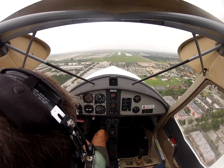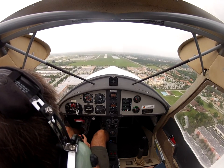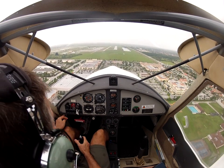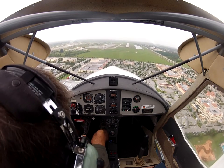Miami Tower, AGF 167 at runway 27 left, ready to take off for the southwest. I'm a student pilot. AGF 167 to Miami Tower, runway 27 left, clear for takeoff.